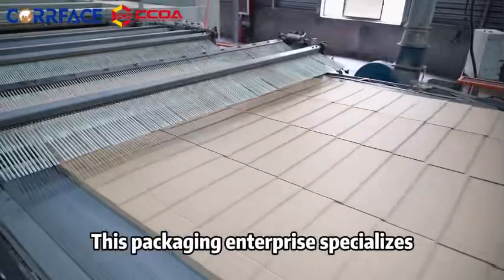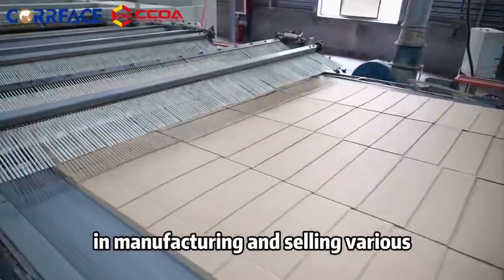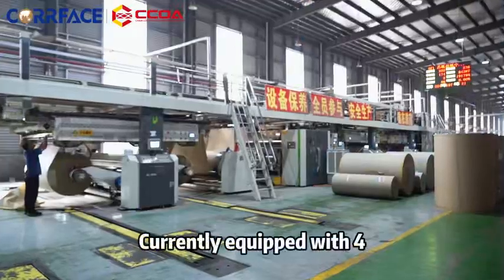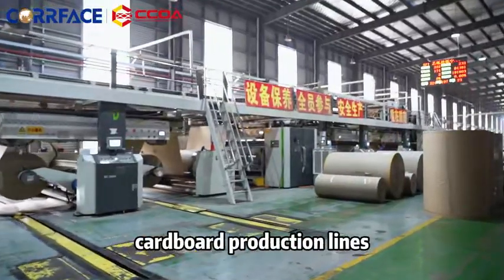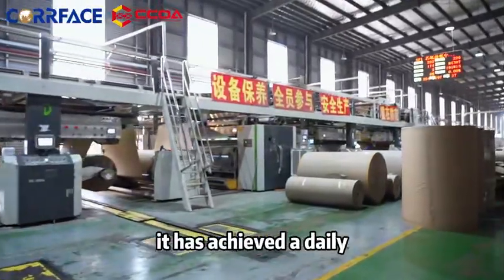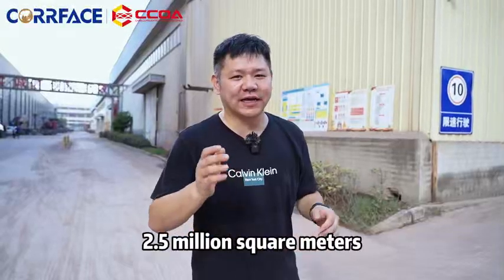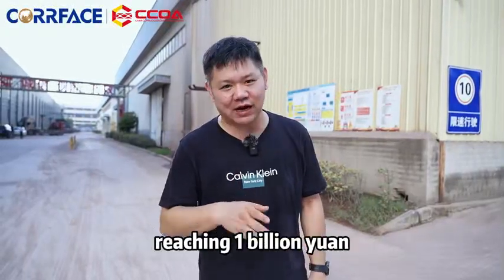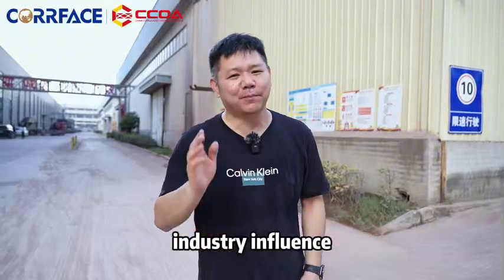This packaging enterprise specializes in manufacturing and selling various specifications of corrugated cardboard. Currently equipped with 4 cardboard production lines, it has achieved a daily production capacity of 2.5 million square meters and an annual output value reaching 1 billion yuan, demonstrating significant industry influence.